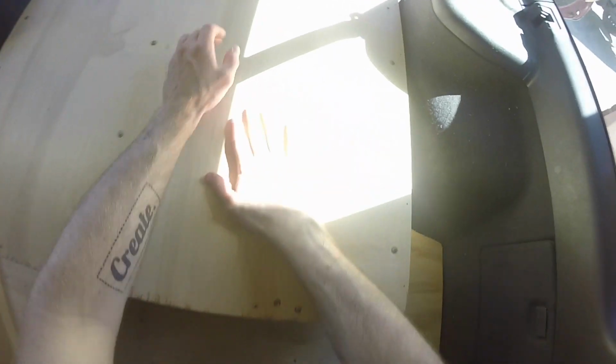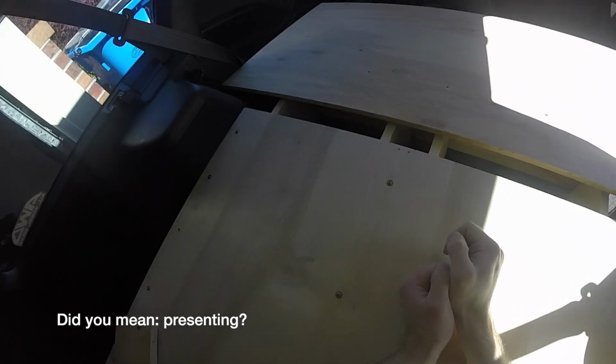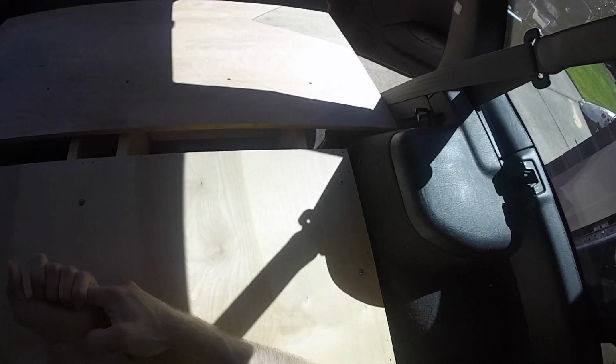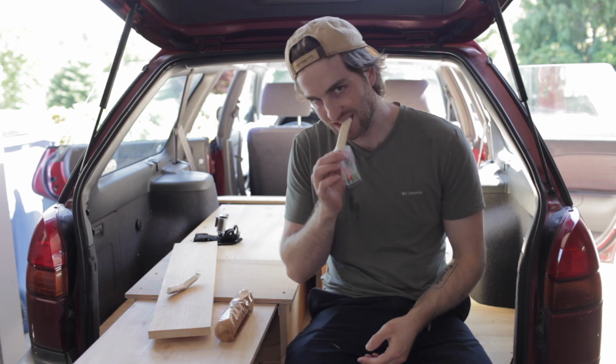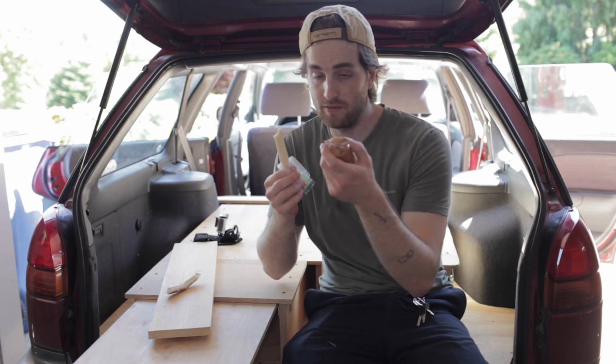Looks like this is presenting itself a lovely opportunity to scribe in those corners. I think I would like to have it on freestanding though, so I think I'm gonna do the head support first. Snack break. Fire snack.